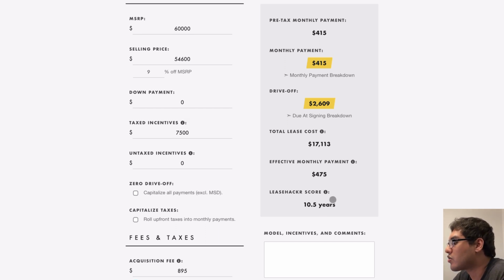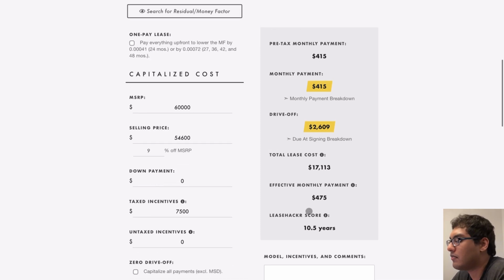And this Lease Hacker score of 10.5 years, the higher this number is, the better the deal. Typically anything 7 years and above is considered a good deal on Lease Hacker.